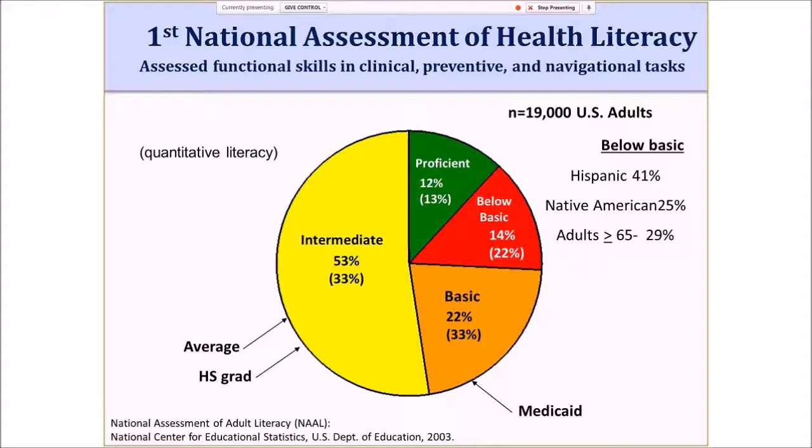But when they statistically looked at the health questions, 14% of Americans had below basic literacy, but 22% had below basic numeracy, or the ability to use math and understand numbers. And that's a point I want to make, that our Americans are terrible at math. If you're a physician, if you're a nurse, if you're an accountant or pharmacist, you keep up. Everybody else kind of loses their math skills, and they lose them faster than losing literacy skills.